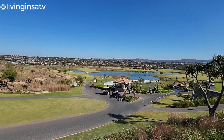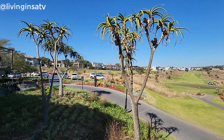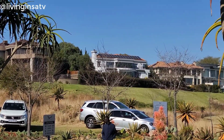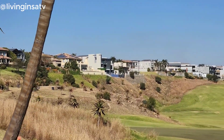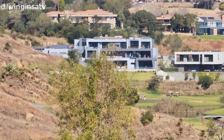Beautiful, beautiful landscape. You can see all the houses. They start all the way from there, right? Very, very interesting. Probably these are the most exclusive houses.